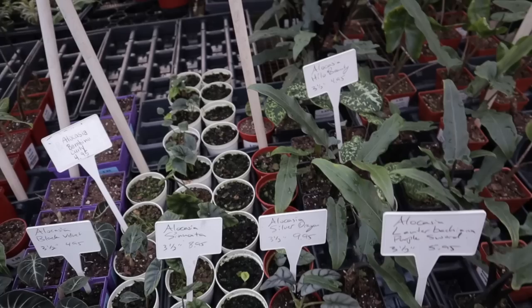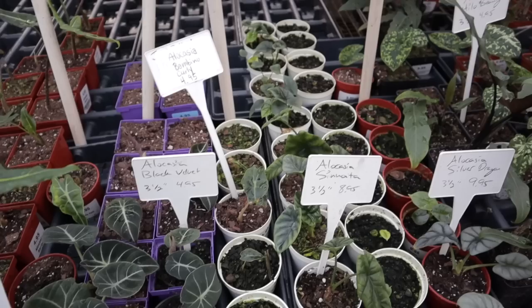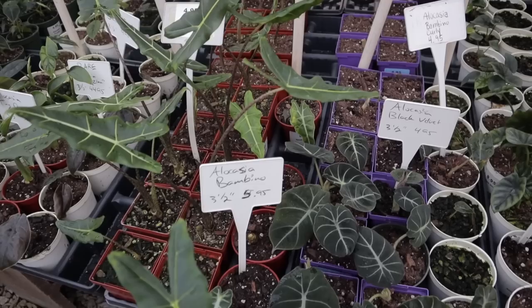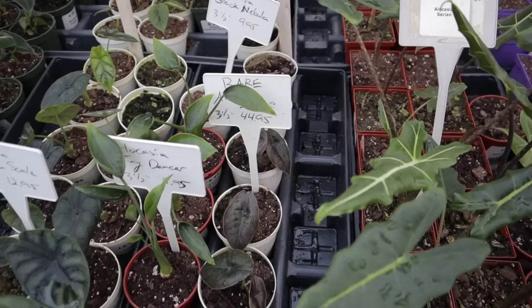Alocasia sinuata, that's an interesting variety. $8.95, silver dragon, black velvet, $4.95. See what else? Oh, this looks like Alocasia zebrina. How beautiful is that? $4.95 for the Alocasia.